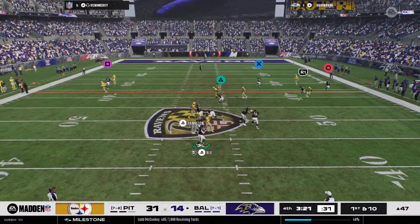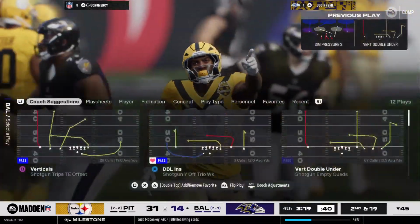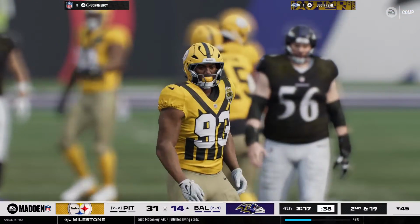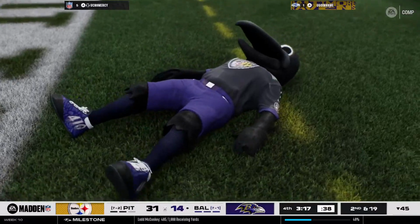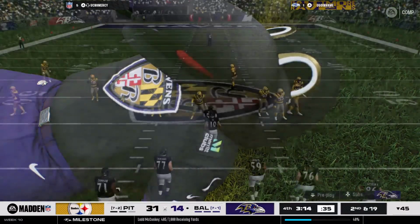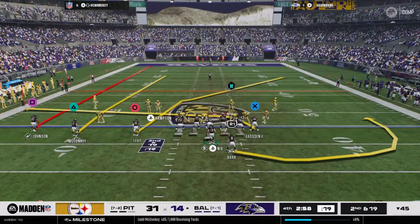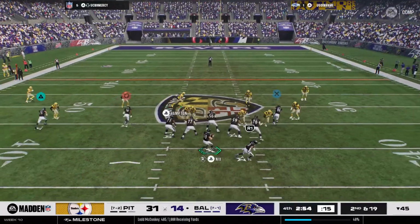Nix, now to throw it here on 1st down. Oh, in trouble, and down he goes. Elijah Cansey. He works his way in, and that's now 5 sacks for him on the year. After allowing a chunk play on that previous down, nice job there settling in. They make a big play of their own, and they get him down for a sack.